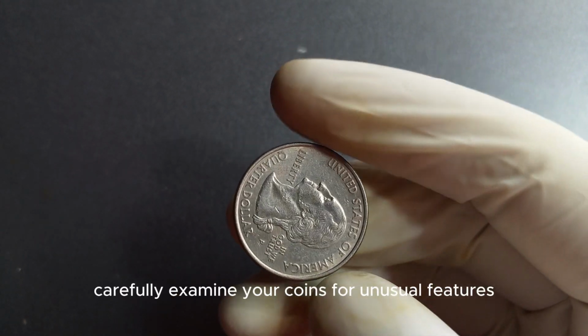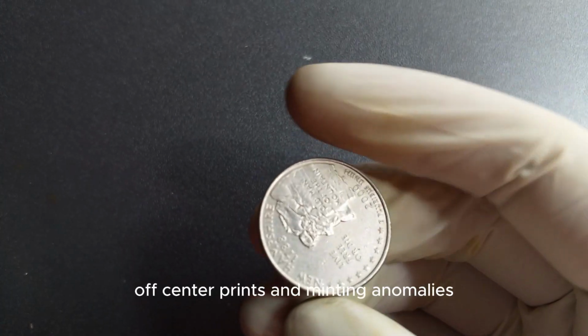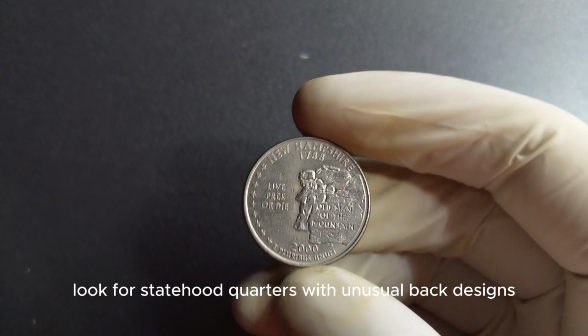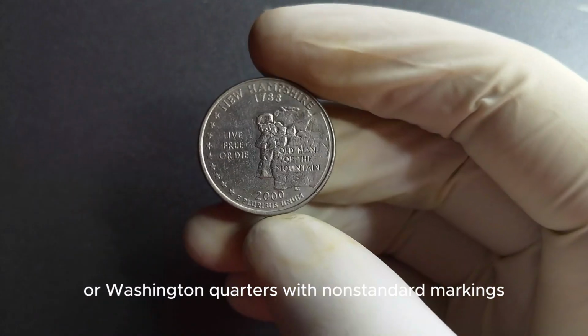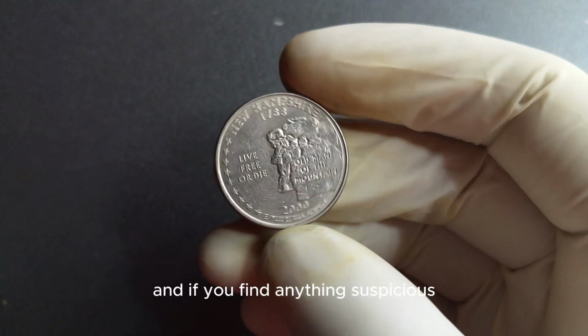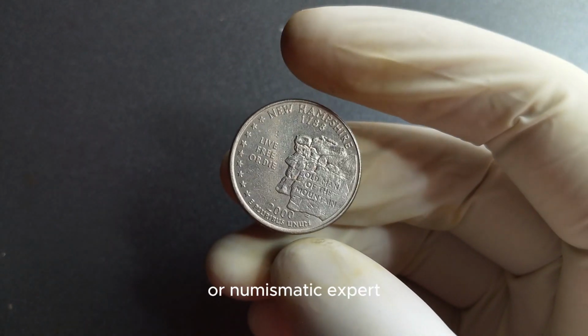Carefully examine your coins for unusual features like mismatched dates, double strikes, off-center prints, and minting anomalies. Look for statehood quarters with unusual back designs or Washington quarters with non-standard markings. And if you find anything suspicious, consult a professional coin appraiser or numismatic expert.